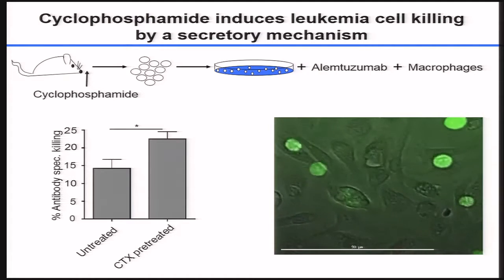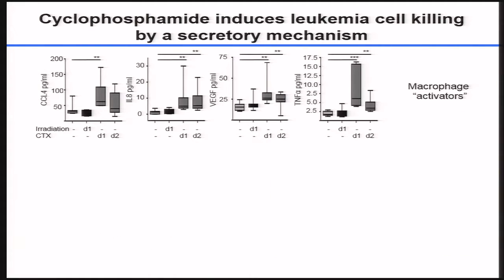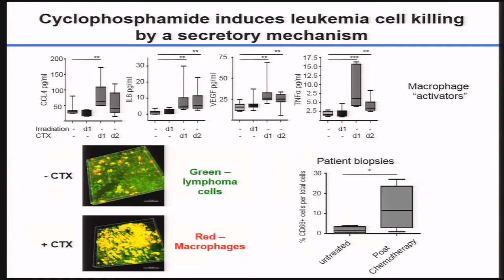But this is an effect that's mediated by essentially a paracrine secretory response from tumor cells. So what are the tumor cells secreting? Well, they secrete things like CCL4, IL-8, VEGF, TNF-alpha. These are classic macrophage activators.